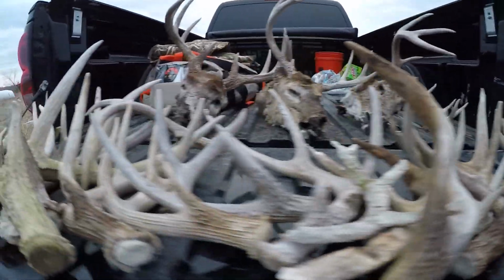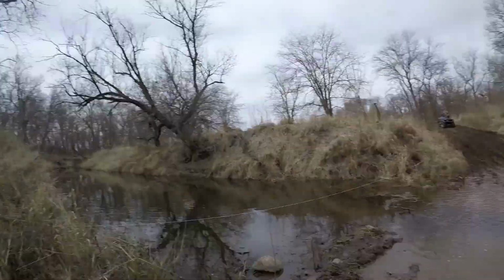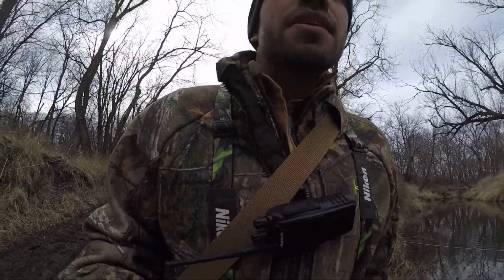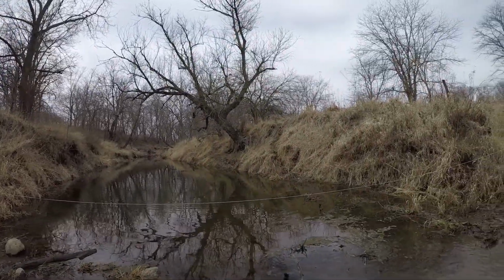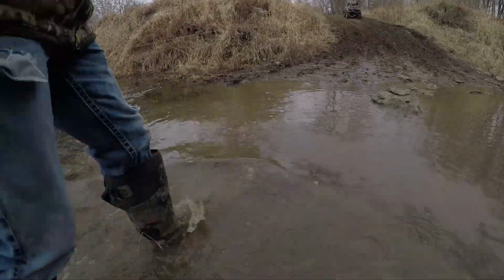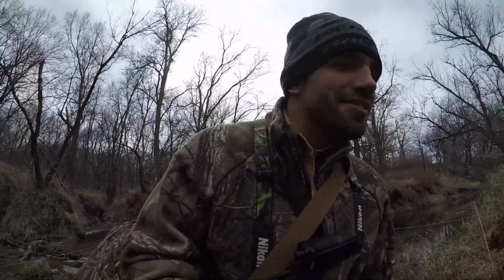Also, don't trespass on private property. Trespassing even just to pick up a shed antler is still trespassing. And you have to be responsible, to be ethical in all aspects of being a sporting enthusiast. It is no different than walking into someone's property to go hunting. Always ask permission before you walk into someone's property to go hunting.